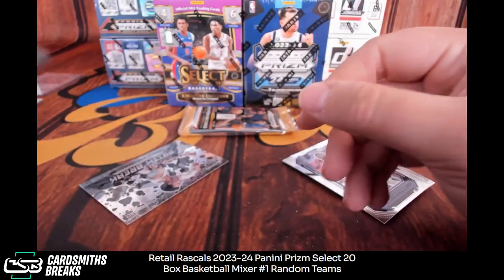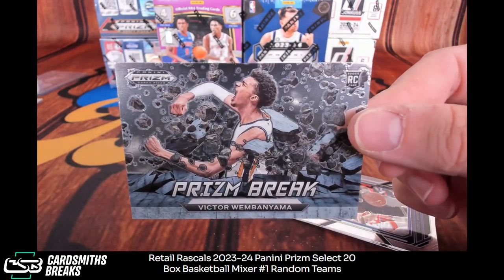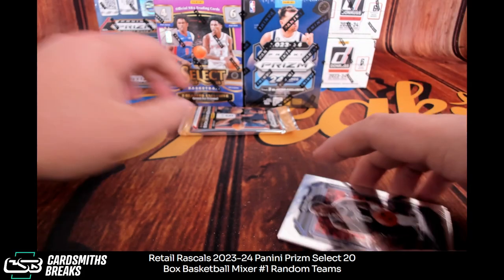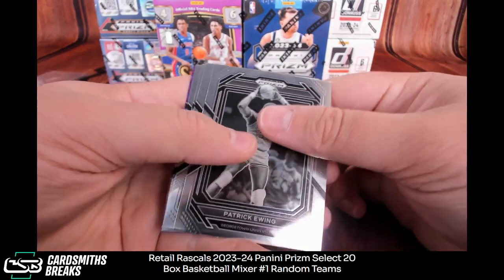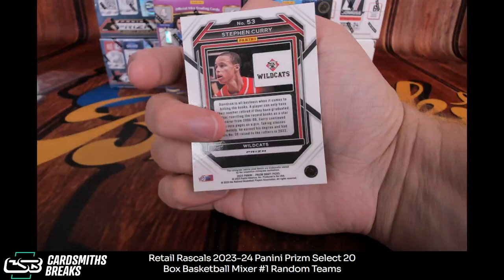Green auto. Oh, and a Wemby Prizm break. One Wemby and one autograph per box. I'd sign up for that. Curry purple.